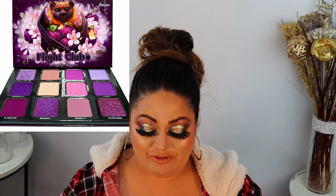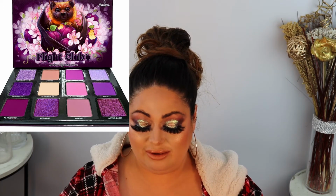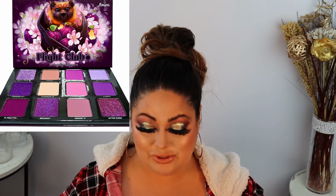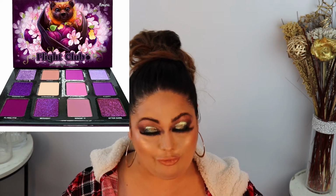All right, next up we have, oh, this looks so pretty. This is a new palette from Menagerie Cosmetics called Flight Club. It's launching February 26th at 12 p.m. PST for $38.95. Yes, all I can say is yes, please. I will definitely be getting this as long as it doesn't sell out. It looks beautiful. I am a huge purple pink fan, so for me, this is just like, yes, please.